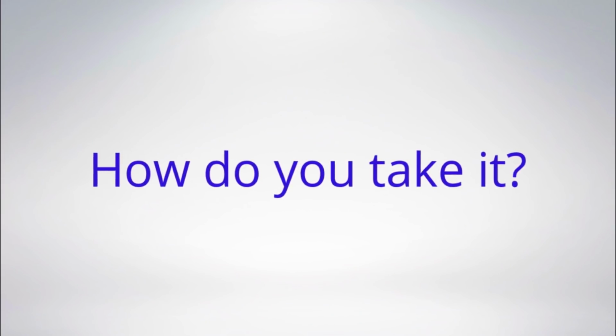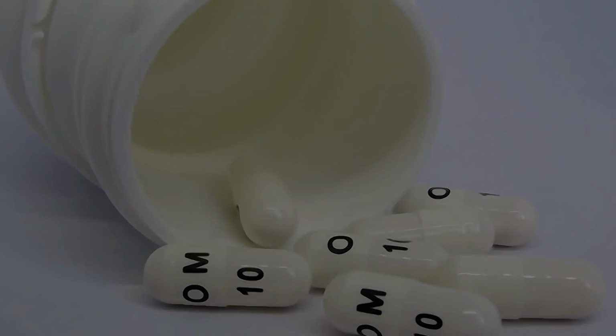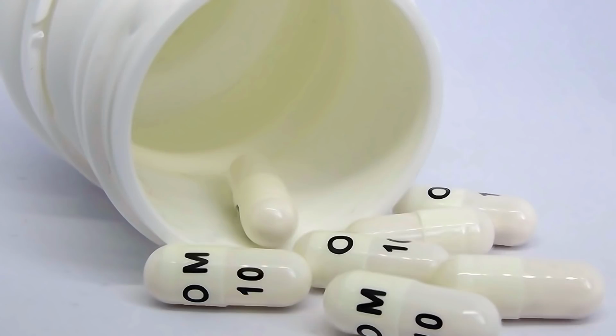How do you take it? Omeprazole comes in different dosages, 10, 20 and 40 milligrams in either a capsule or a tablet. The amount that you'll be prescribed will differ depending on the condition that you have, so please follow the instructions from your healthcare provider as they know you best. Usually doctors like to start with the lowest dose to give you the biggest benefit with the least amount of side effects. Commonly for GERD, 20 milligrams once daily is given for 4 weeks.